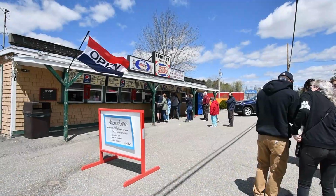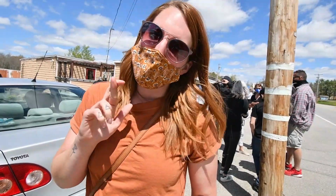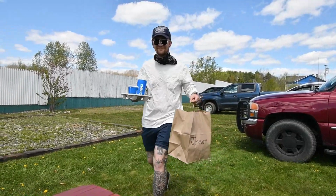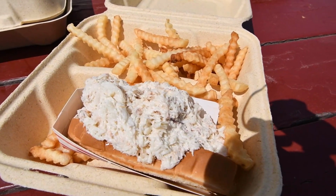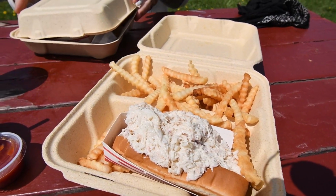Alright, so we are stopping for lunch first at Crosby's Drive-In, and it is a takeout location, and as you can see, it's super busy, but fingers crossed that it's not cash only, and also hoping to get a lobster roll. Look who's got our food! So excited! Alright, so I got a crab meat roll because I'm a little cheap and a lobster roll right now is just too expensive for my budget.